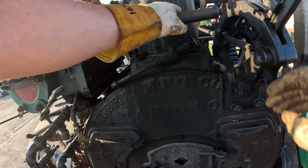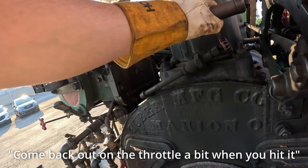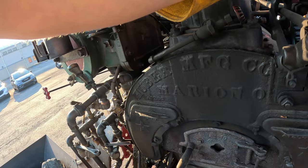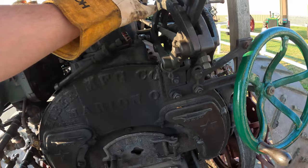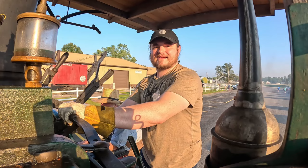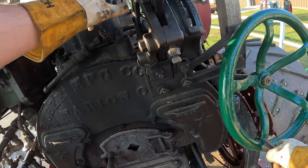Shut her down a little bit. Alrighty. Okay. There we go. Well, how about that? That's a different feeling. And then we got chain steering right here as well. We have chain steering. That's super cool.